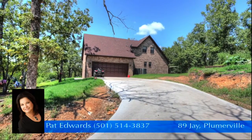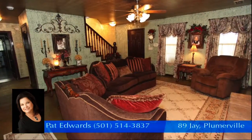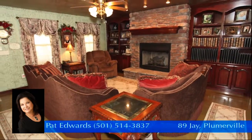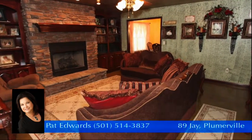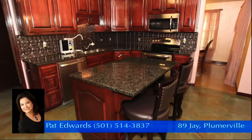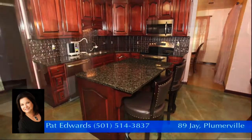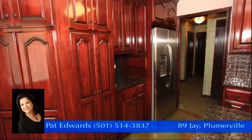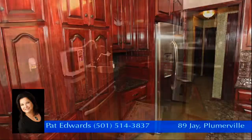You will love the screened-in front porch where you have a million-dollar view of great scenery and wildlife. This custom-built home has a beautiful stone fireplace and built-in bookcases and cabinets in the living room. The ceilings are uniquely painted and the floors are stained concrete. You can enter the formal dining room that has a wall of windows to view the trees and scenery.